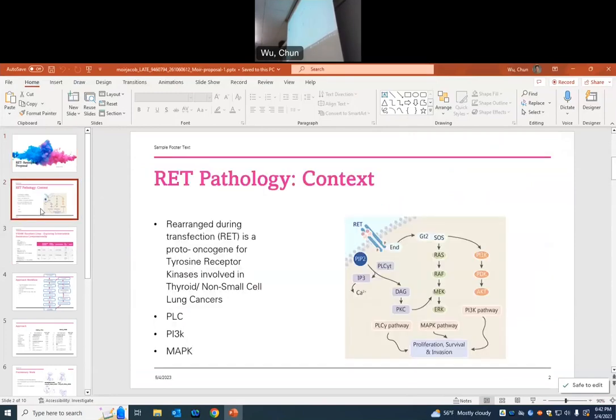Just a little background: RET is known as the gatekeeper protein for a multitude of cascades, as you can see. It is rearranged during transfection, a proto-oncogene that codes for a tyrosine receptor kinase. It's involved in thyroid and non-small cell lung cancers, and as shown, it's the gatekeeper for a multitude of pathways.